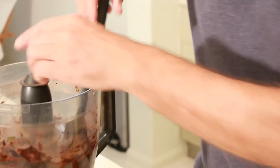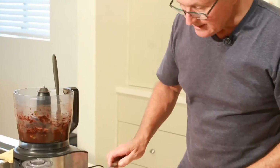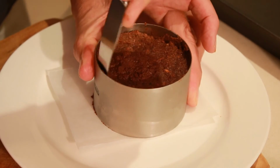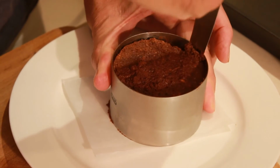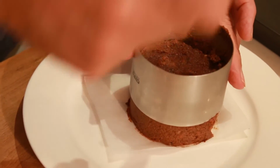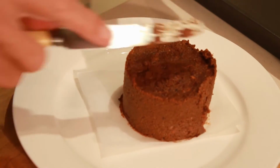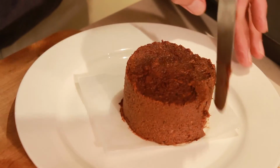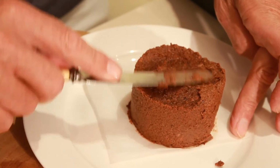Alright, so we'll just grab some of that out of here. I think the first thing we should do actually is just take this out of the form, so just grab a knife and just take it around the edge of the food form, and then just lift that off very, very gently. Alright, there we have it. And the idea is you just use your knife just to square this off. Just clean up the edges a little bit. We're going to cover this up anyway, but that's looking pretty good.